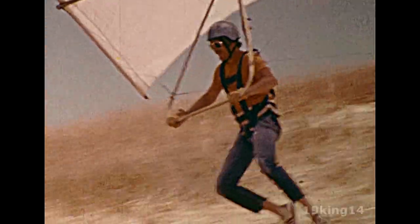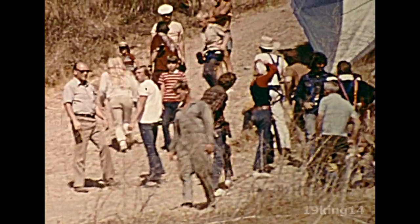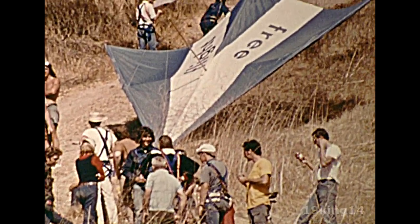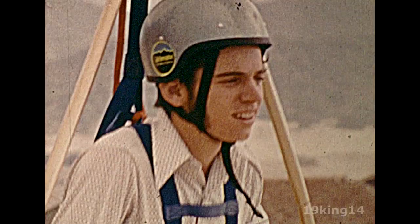Beginners learn to fly from lower, safer elevations, but the thrill is still there. Jumping into space is never dull. But takeoff from higher elevations enables the flyers to have more freedom in flight.